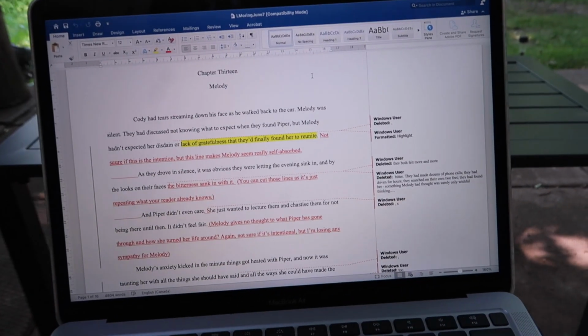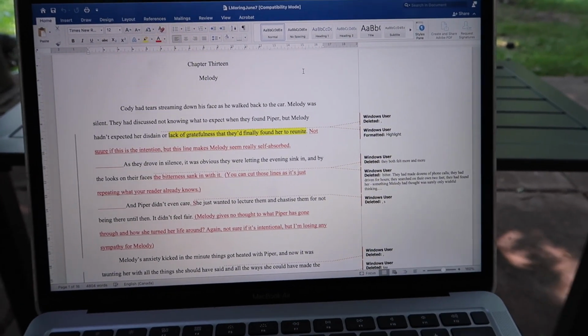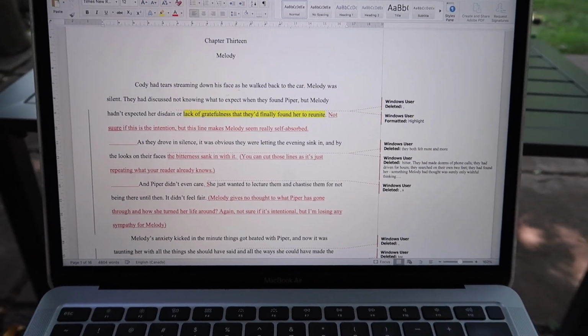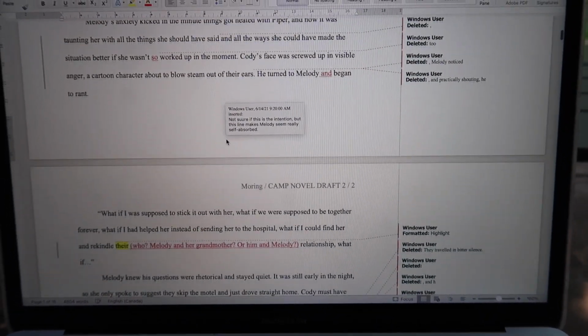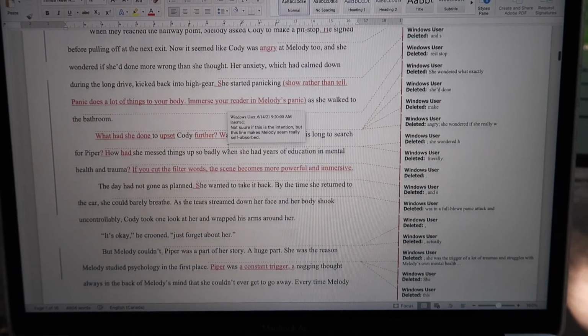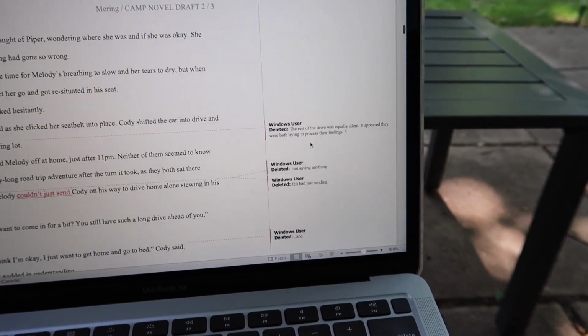So let me just flip you guys around here. This is Word, which I don't use typically. I use Scrivener, but she sends it back in a Word file. And as you can see, there is a lot of red and yellow comments, and look at all those changes scrolling by on the side.